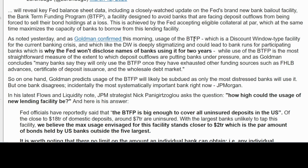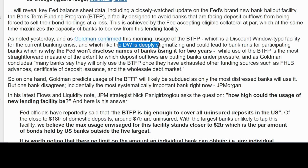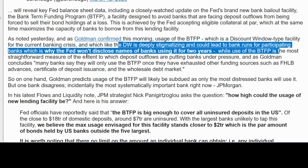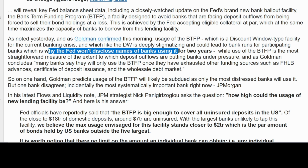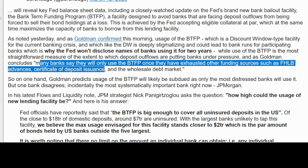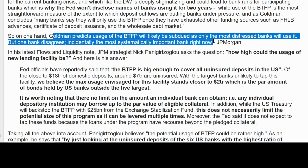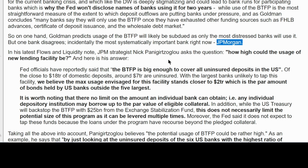And so even Goldman said that this BTFP is a discount window type facility for the current banking crisis. And the discount window is deeply stigmatizing and could lead to bank runs for participating banks, which is why the Fed won't disclose the name of banks using it for 2 years. So they don't want to disclose the names because it may make people take out even more of their deposits from these banks who are using the discount window. Goldman says many banks say they will only use the BTFP once they have exhausted other funding sources such as FHLB advances, certificate of deposit issuance, and the wholesale debt market. So Goldman says BTFP won't be used much, but JP Morgan is saying they disagree and think that it will.